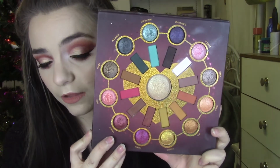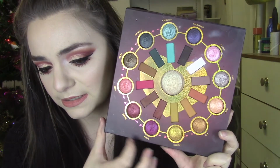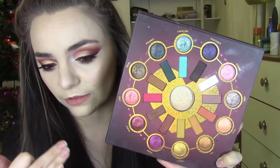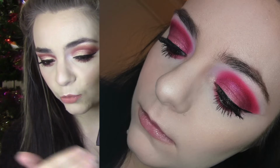But yeah, it's quite a colourful palette, but it's also got neutral shades in it as well. There are some really stunning shimmers in here. I really like the variety of colours. I like that you can go neutral, I like that you can go colourful. Those are my favourite sorts of palettes generally, where you can go neutral and go bright and colourful. But yeah, the formulas were great.